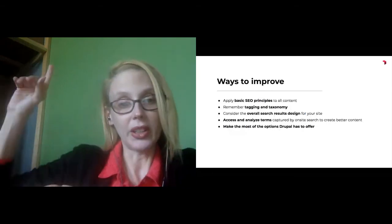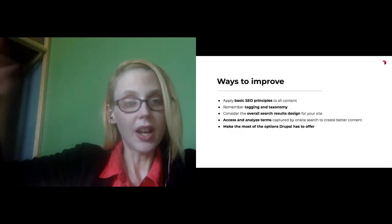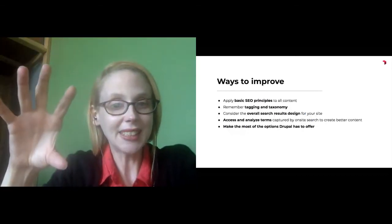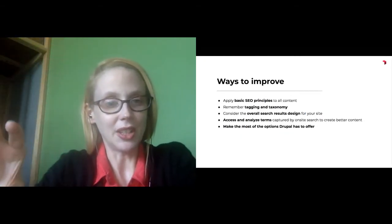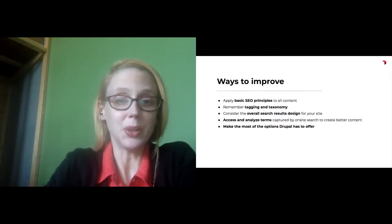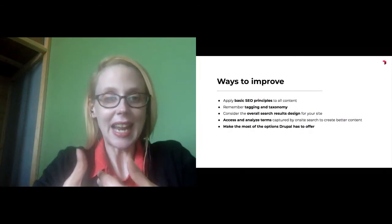If you'll recall earlier, I showed you that faceted search with the cute little Viking mascot, only the facets weren't that helpful. So if you're tagging your content appropriately and you have some facets, particularly in your search results design, you're putting more control in the hands of the user, and you might be making your on-site search more enjoyable to use than Google.